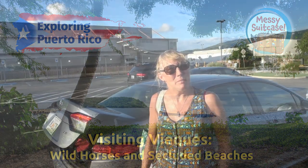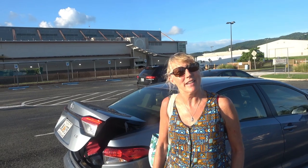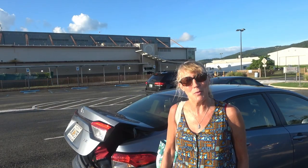Here we are at Ceiba Airport in eastern Puerto Rico, getting ready to get on a Vieques Airlink little puddle jumper airplane to fly to the island of Vieques today. We'll be spending a couple nights on this island, exploring the beaches, going on a bioluminescent bay tour, and who knows what else. We'll see what we discover.